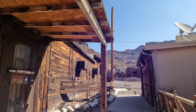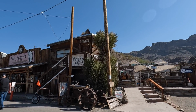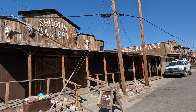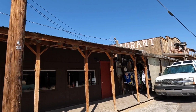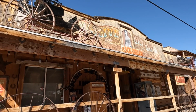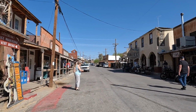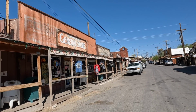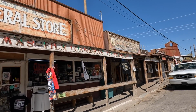Head up towards the old hotel. All Western theme. Just a cool stop. Shooting gallery. There you go. Take your best shot. There's a restaurant. Wagons on top of the porch, the old general store, burgers, hot dogs. But up here where the hotel is, this is where it's haunted. You can rent a room there. Here you can buy some food, t-shirts.